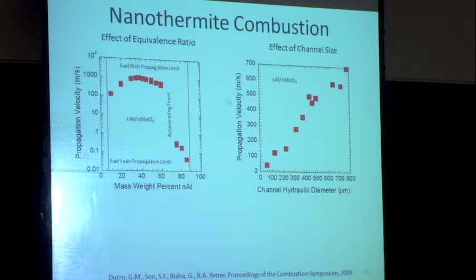This picture also shows if I change the channel size, that the propagation rate, as I said, is a function of channel size because of heat loss. But it does show if I shrink the channel down, I'm still propagating through channels that are very, very small, and that's because of this very high propagation rate. So the question is, well, why does it propagate so fast?